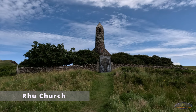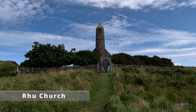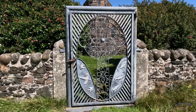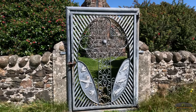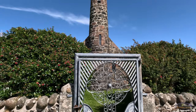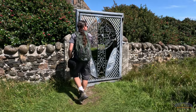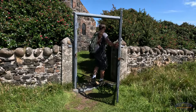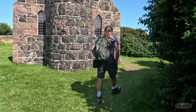There are a total of 3 churches on Canna and Sanday, 2 of which are on Canna. Before Rùa Church was built, residents had to travel 30 miles to the nearest parish church. Due to the shape of its tower, it is informally known as the Rocket Church. It was built mainly for the Protestant residents of the island, but since the majority of the inhabitants are Catholics, it is rarely used.